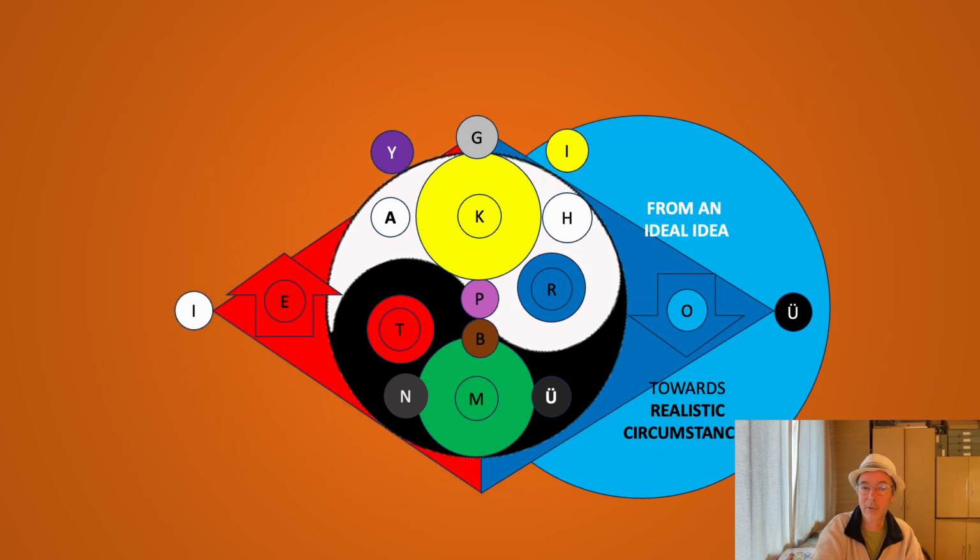So the attraction goes immediately to the next color. After yellow, and then white. The white was the ideal idea. Now it will go to the realistic circumstances, or the real circumstances that we have. That's the blue. You see already on the H there's the U. U is the incompleteness, the incomplete things. So it will also be reflected in everything which is not complete, or which has not been bigger than life.